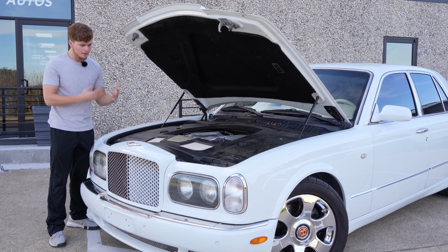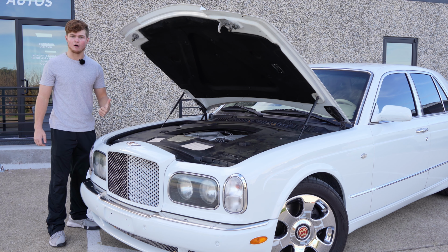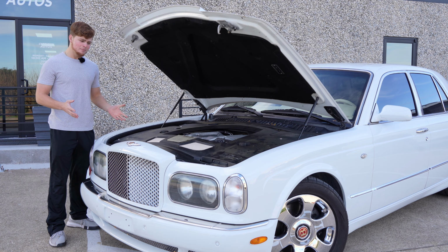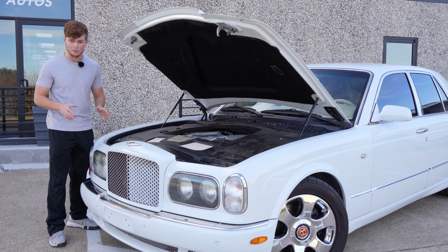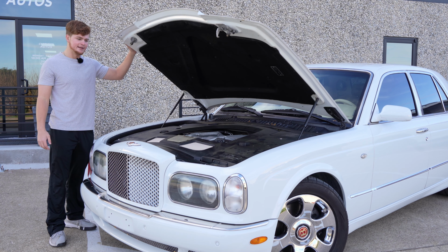And while these engines are amazing, there's two things you should be wary of. First off, when something does go wrong, it's going to cost you a lot of money. And second, parts availability is very tough. I mean, finding parts for this thing is much harder than for any other car I've had to deal with. To put it into perspective, a spark plug and coil pack job is a 14-hour job. That's insane. I had to do it, not me personally, I had my mechanic do it, and I was shocked when I heard the amount of labor hours that had to go into this thing.